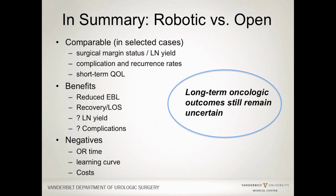So in summary, I think overall they're comparable in terms of lymph node yield and complications, short-term quality of life. I think the benefits, less blood loss, maybe half a day, maybe in terms of recovery and length of stay. And I think Peter's going to talk a little bit about optimizing cystectomy and outcomes. Clearly, I think there is a longer time in the operating room. It is more expensive. There is a learning curve. And long-term outcomes still remain uncertain.